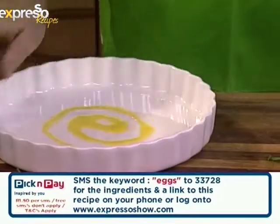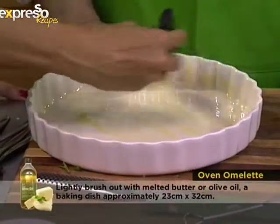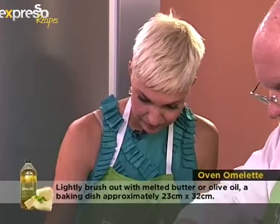Yeah, do. Just brush it right up the sides as well. So you have thrown a little bit of olive oil into our dish. Into the dish. And this is just really, hopefully, to help it not to stick. There you go. There we go. Perfect.